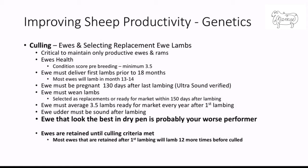We expect our ewe to lamb for its first lambing within the first 18 months. And most of our ewes are lambing in month 13 or 14. So they're bred at 5 or 6 months and will lamb at 13 or 14 months. And on that basis, they'll continue to lamb on a regular basis. We found that that's one of the keys to year-round lambing: the ability to lamb early.